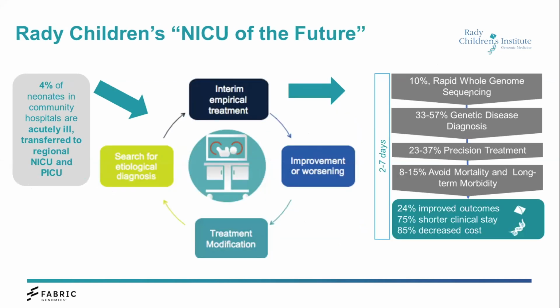This is how we envision the future of ICU care, where critically ill children are admitted to the hospital. And while a search for etiologic diagnoses and empirical treatments are underway, about 40% of these 4% of neonates admitted would be eligible for rapid whole genome sequencing. And based on the data from our various studies, we expect that a genetic diagnosis will be made in 20 to 50% of children tested, followed by a high percentage of those where the diagnosis will then inform precision treatment, leading to avoidance of mortality and long-term morbidity and shorter clinical stay with decreased hospital costs.